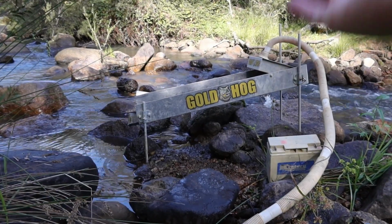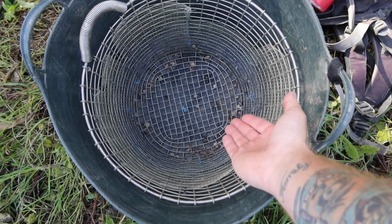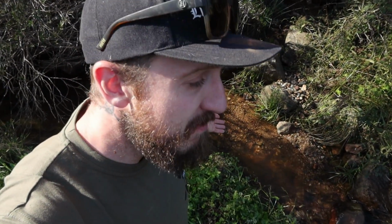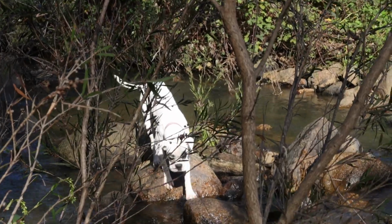I've come out to Reedy Creek with my Gold Hog multi-sluice, my flat pack dog, and my pure breed laundry basket. Because I couldn't find the bottom of this little channel behind me and it was giving me some pretty nice flakes of gold. So today, we're gonna see if we can find the bottom. Why are you so cheeky?